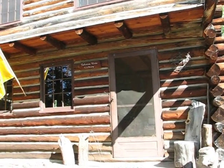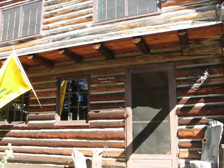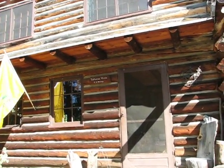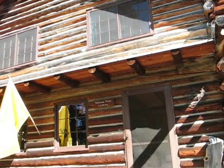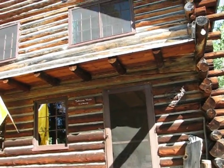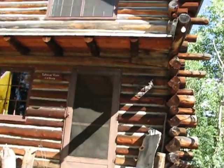Part two. This is the cabin. Tahosa Vista was built in 1932 by Chesley, Johnston, Posey. The electrical was put in 1949. Tahosa is a Ute word meaning people of the mountain, and vista means view. And we'll go inside.